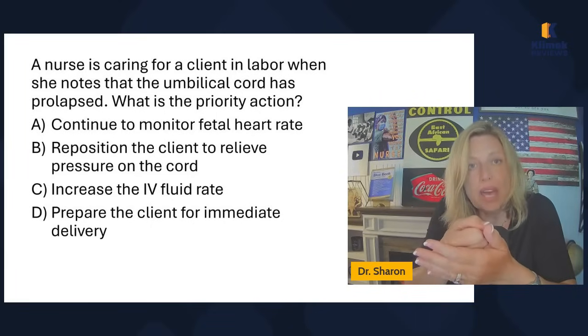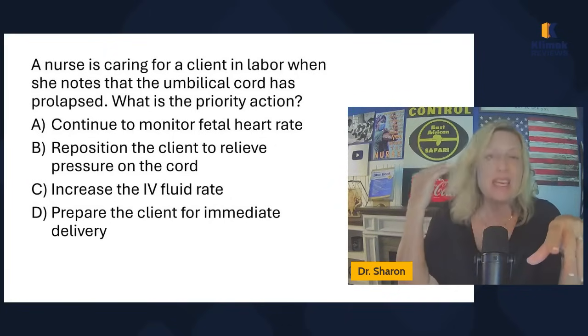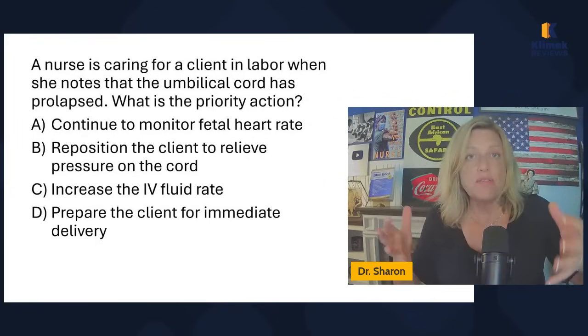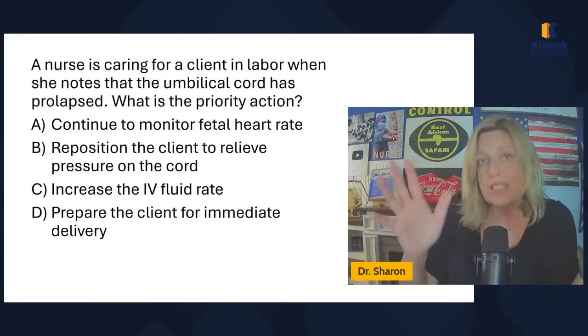How can we do that? Well, the more extreme way to do that is to physically, with 2 fingers, lift the baby's head off the cord. But that's not usually the answer I see on NCLEX questions. What I usually see is repositioning, and repositioning involves, through gravity, getting mom's hips up so that baby's head falls back off the cord. So that's usually what I see.